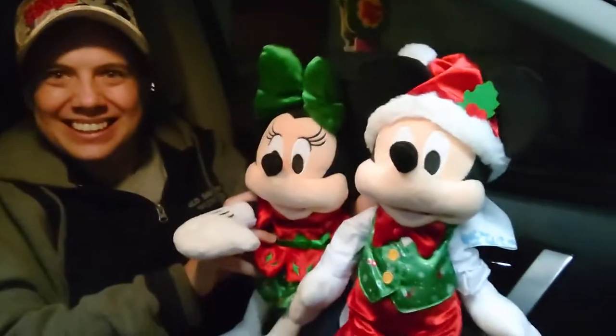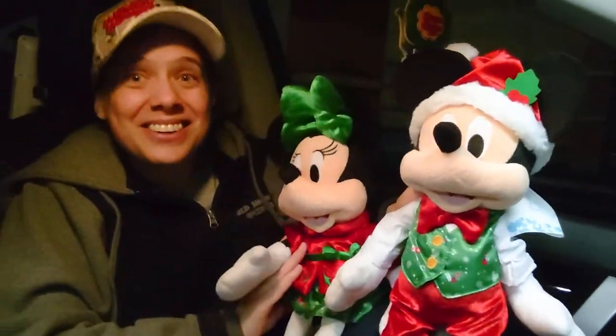Hi! We finished our shopping trip now. We're just in the car park, ready to leave for home. We've got some new friends. No, not Sam. Look, Mickey and Minnie, in their Christmas outfits. I said no. He didn't know. I snuck them in. The woman in the shop gave me a special deal. We'll show you what we've got when we get back home.